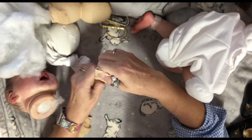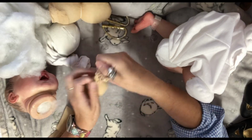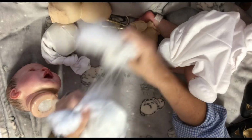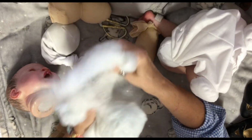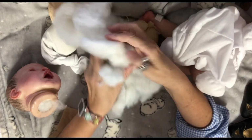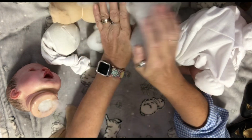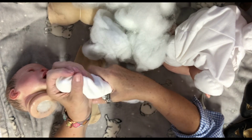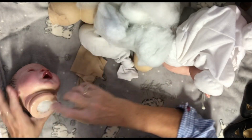So I will tie a knot in that one. So that's the body sorted. I am going to put some of this back in, but I'm going to put it into smaller pieces, not have it just in one lump, because it doesn't look realistic and I don't like it. And I've got this one as well that I could probably put up the middle. That does feel like sand though.